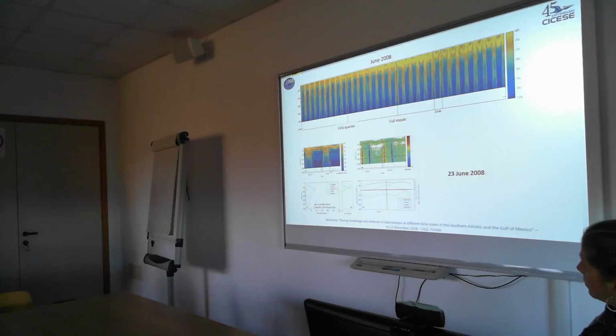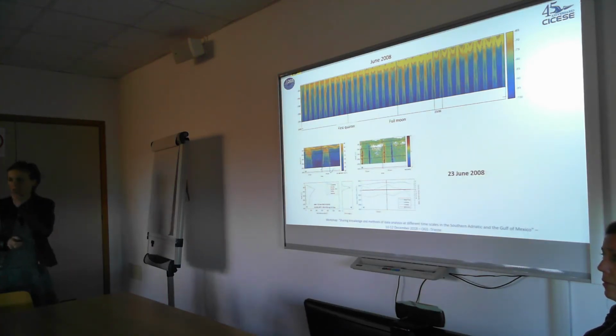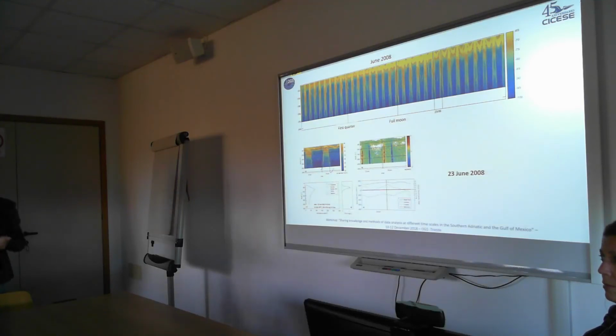And quickly, with June 2008, you can see that there is a very clear diurnal cycle. During the day and during the night, the zooplankton is going up and down, but it is not just a single movement of zooplankton. Maybe you can see here that there are other features that appear in the backscattering strength that could be related to different species that are moving up and down with different timings and with different depth ranges.